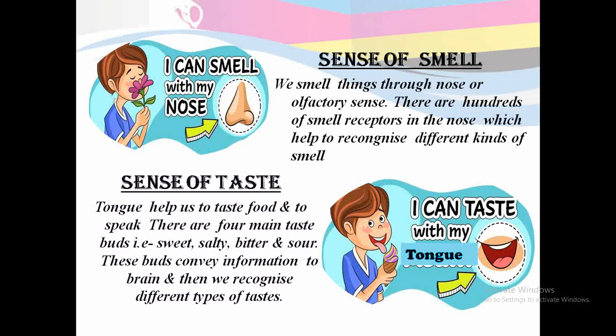Now, coming on sense of taste. Tongue is an important organ of our body. It is because it helps us to speak and also it helps us to taste food that we eat.